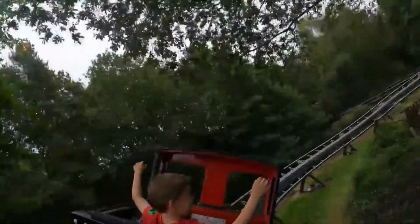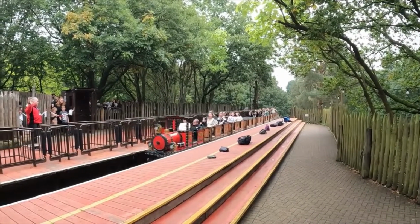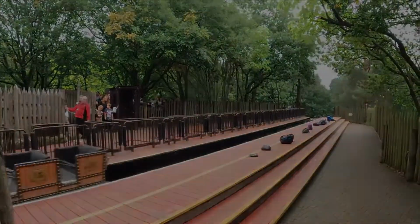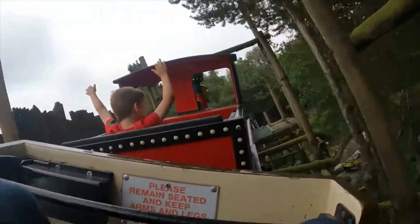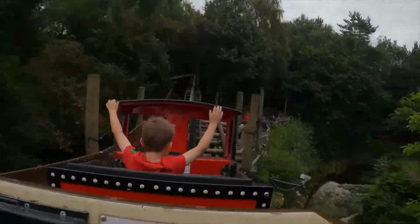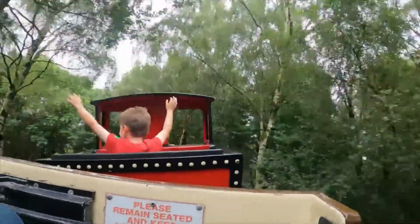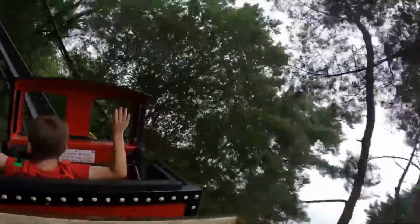And then you head back up past the queue line into the station. And obviously, because this is a family coaster with a relatively short layout, you actually get 2 laps on it. So we go into the helix again. And it is one of the best family coasters in the UK. It's such a fun ride, and it has some really good elements to it.